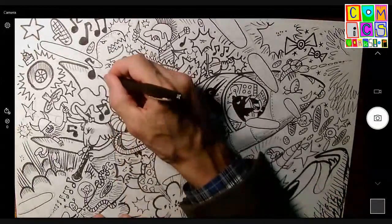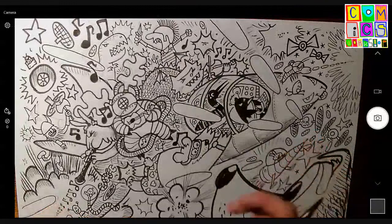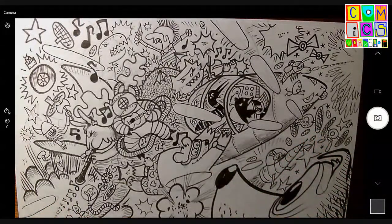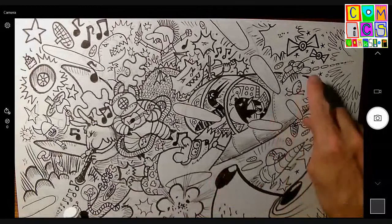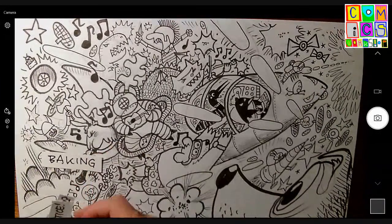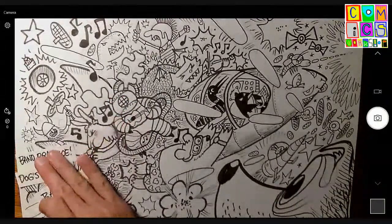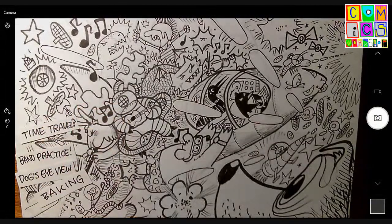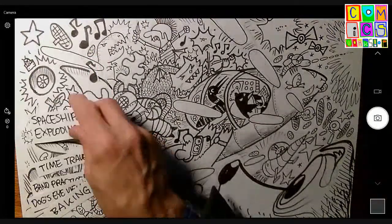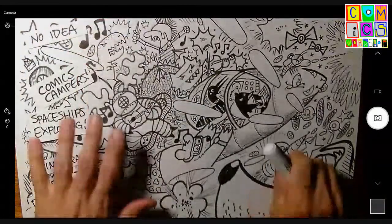I don't know, is anything missing? I mean, other than habitat for the dinosaurs, other than the fact that a Roman centurion would not be alone on an exploding spaceship, you would have a cohort or something. A legion, maybe. Other than the fact that two bow tie fighters this far from the oatmeal planet would not be flying an unsupported sentry run. So we worked in the baking, we worked in dog's eye view, check. We worked in definitely a good band practice, definitely a memorable band practice, I'd say. Definitely a little bit of time travel, however the Tyrannosaurus Rex and the Viking got there. Definitely some exploding spaceships. All our comics campers from this week in the Courier Arts Camp, lots of fun. Definitely have no idea how we came up with all this stuff, so that's good.